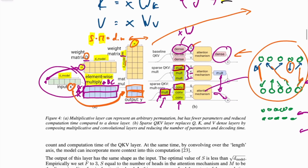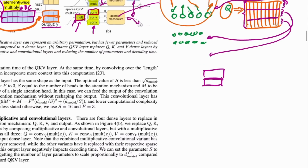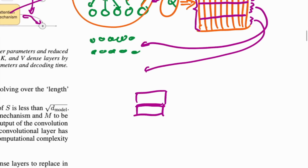So this output y right here, I'll draw it again over here. You have two vectors right here, and they say the dimensionality somewhere. So you have two vectors, one per attention head. This is the output of the multiplicative layer. And presumably you would have those per token, right? We just looked at one token, but the next token, let me draw it in this color, would also have them. And then the next token would also have two of those.